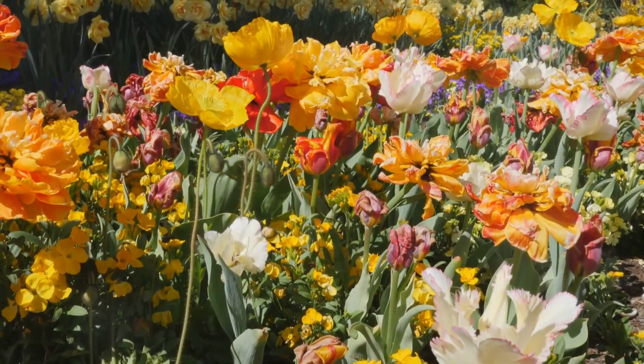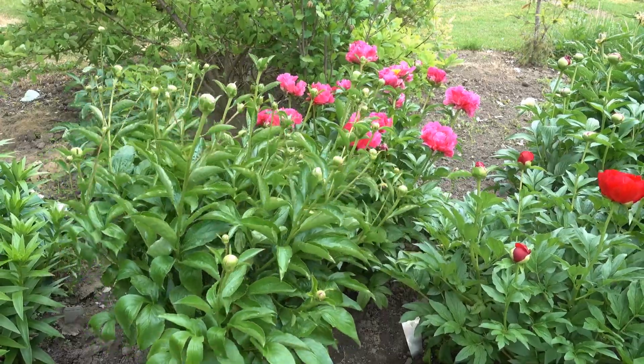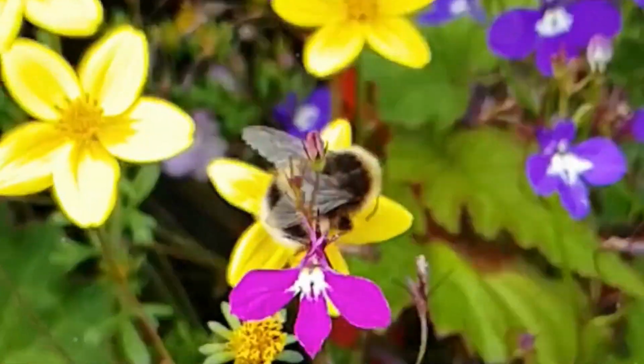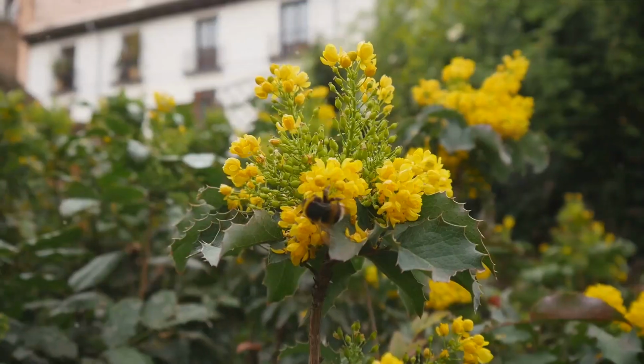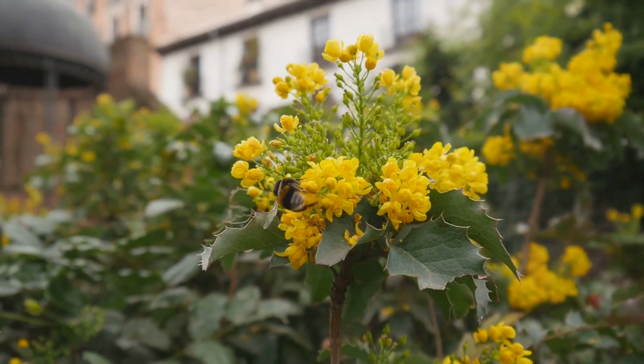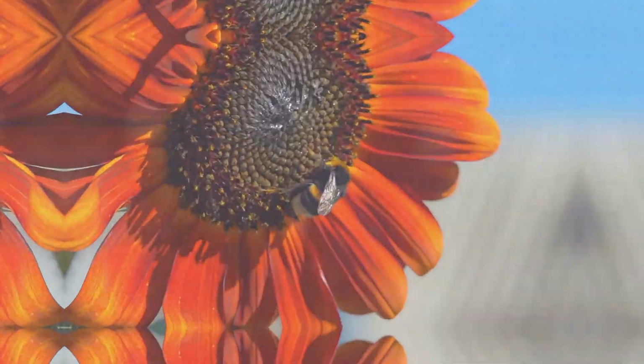When planting for pollinators, variety is key. Aim to have a mix of flower shapes, sizes, and colors. Plant in clusters to make it easier for pollinators to find the flowers. Also, try to have blooms throughout the growing season by including early, mid, and late season flowers.